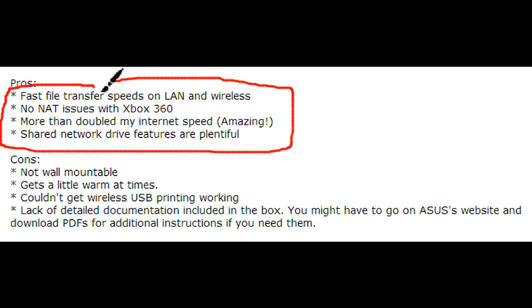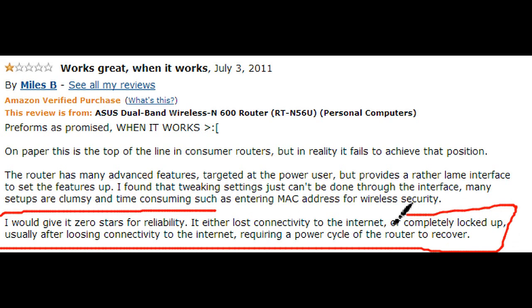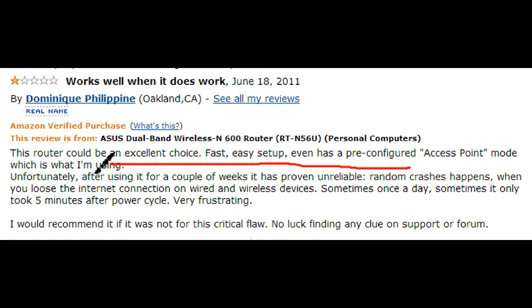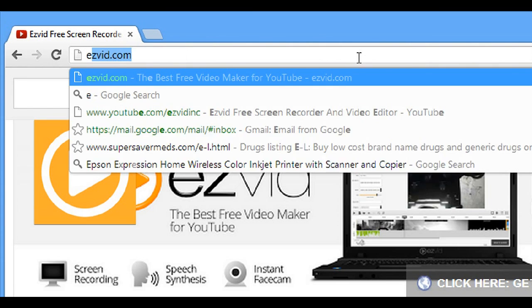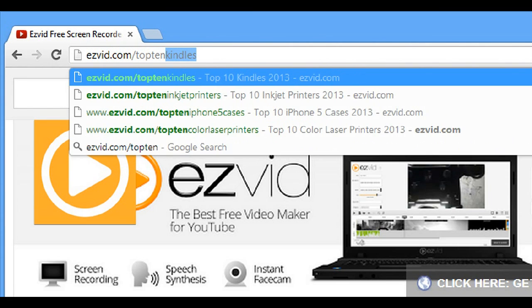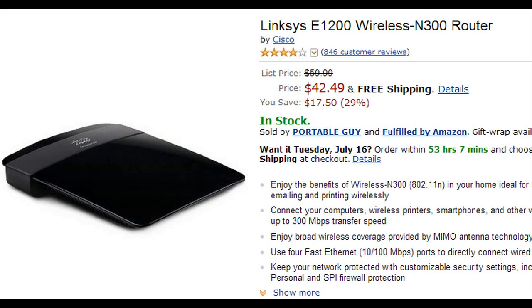But on the flip side, several people had connectivity problems and others experienced random crashes, which more than likely sound like defective units. Pretty much every router on this list will have a defective unit. So get cozy. Now let's head back to our list at ezvid.com/top 10 routers. And next on our list, number 8, is the Linksys E1200 wireless router.